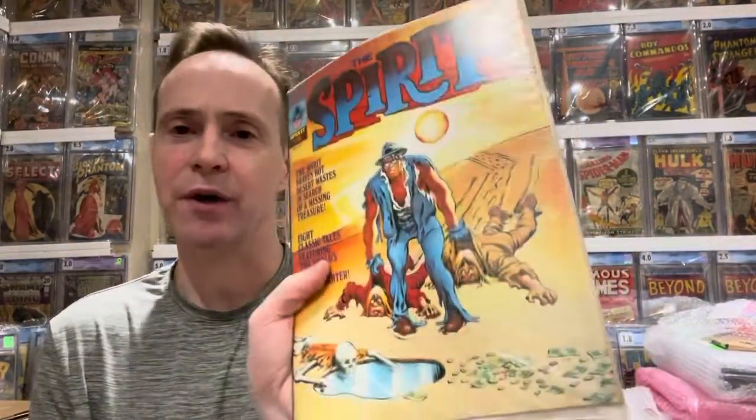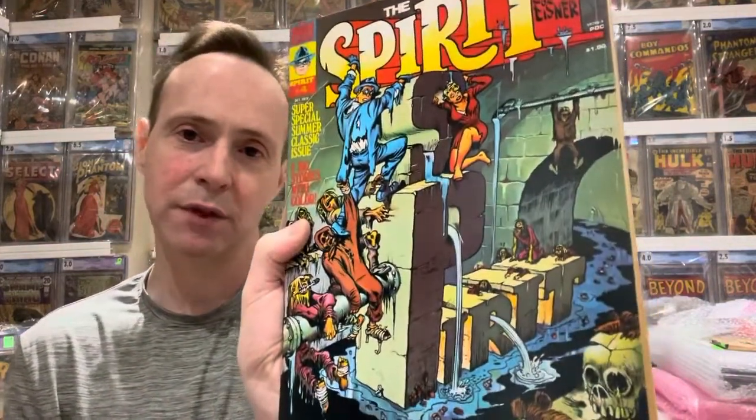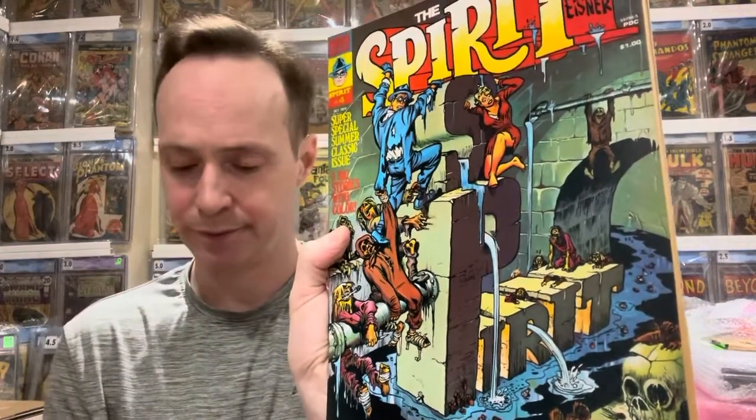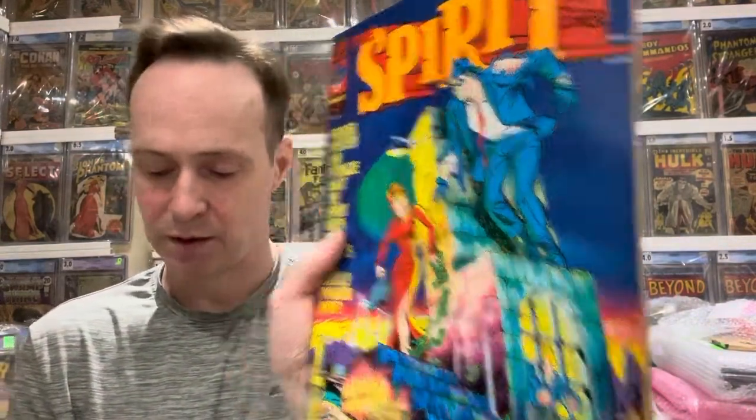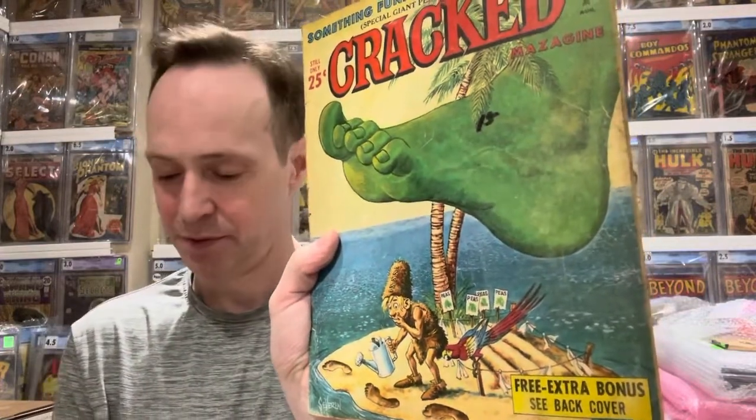And this one I can tell is Famous Monsters. Oh no, Spirit. Spirit number 5. That's kind of cool. I have these already, all the Spirits and stuff, but it's kind of still cool. And then Spirit number 4. These are great Will Eisner books. And then we got Spirit number 2, so not too bad. And then we got Cracked. What is this? Doesn't say. Just Cracked. It's kind of an interesting cover.